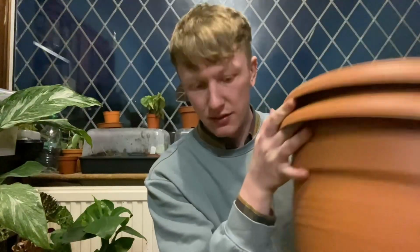What else do we have? I got 2 large pots. These are for my blueberry bushes because I'm going to keep them in ericaceous compost in containers. Then, I know I'm rushing a bit, but I'm leaving it really late to make this video, so I'm trying to get it done quick.